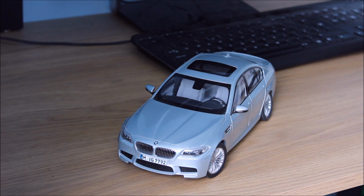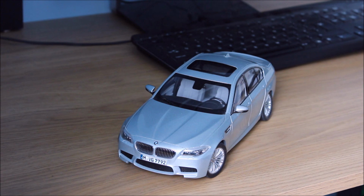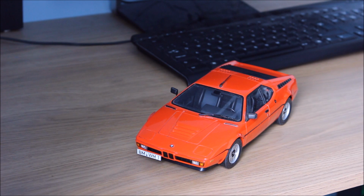who I have to say don't make the best cars, because as you can see, this has got crazy camber on the rear left. It's got some issues inside the wheel, and I don't really want to take it off for fear that I won't get it back on. Rounding off my BMW collection is this Norev M1.